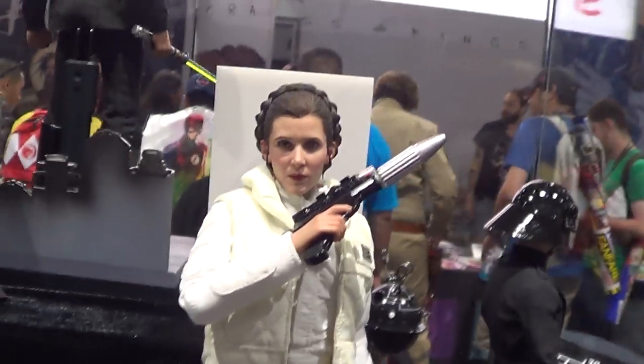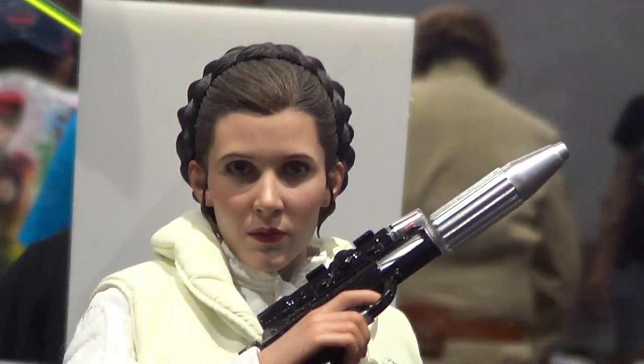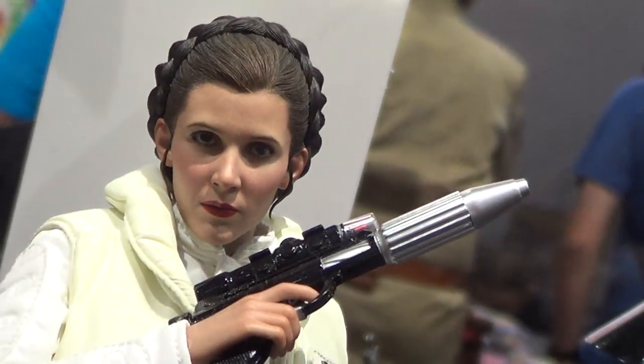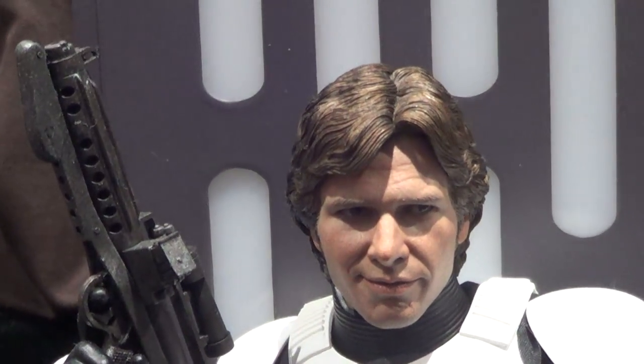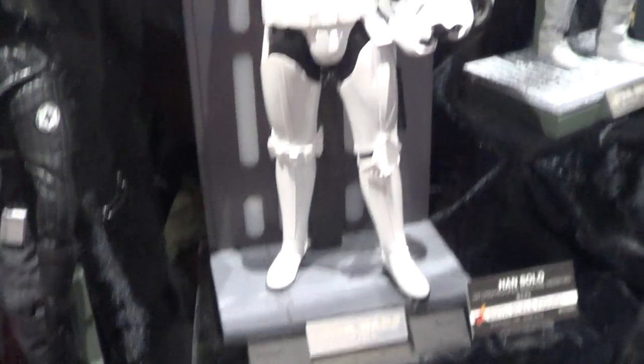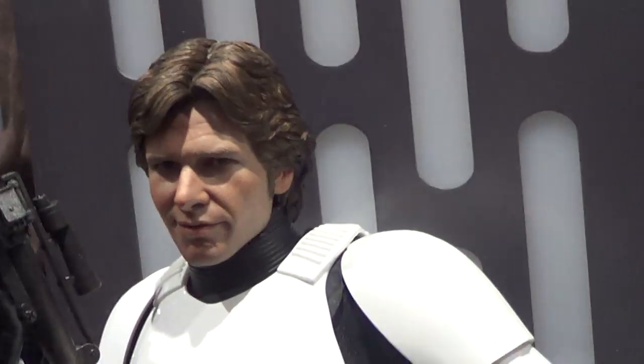But this Leia looks stunning. Hey, Leia, it looks like she's actually looking at me. Wow, that is great. Possible thumbnail shot right there. And then this Han looks really good, too. Really liking that. I like the smirk, too. I think they did capture it. Yeah, very cool. I like that.